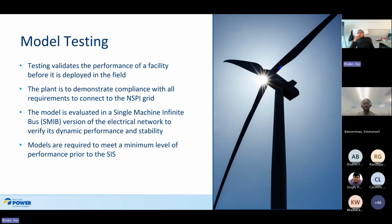So model testing, like I said, is not really model testing. This is control system testing. We validate the performance of a facility before it is deployed in the field. The plan is to demonstrate compliance with all requirements to connect to the NSPI grid. This evaluation is done in small models, a single machine infinite bus version of the electrical network, to verify its dynamic performance and stability. So it's a small test case.